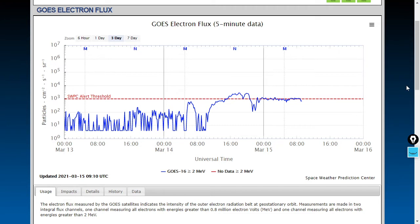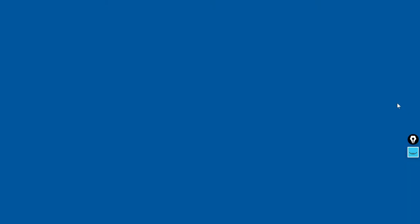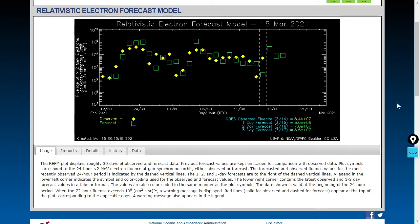Here you're really looking at density. It's a slightly different measurement. So there's the density as measured by the GOES 16, just barely in warning levels here. And here's the forecast model. You can see the forecast here. The green squares are the forecast, and the yellow diamonds are the observation.